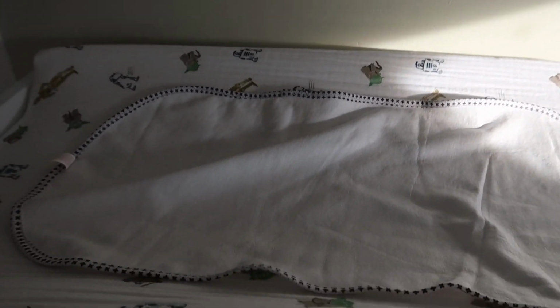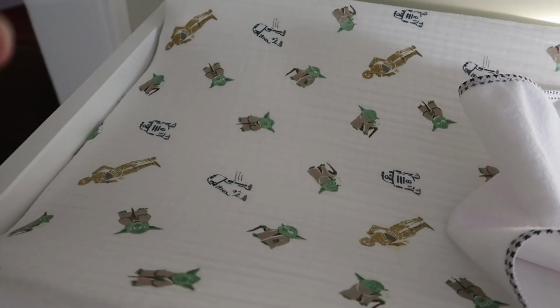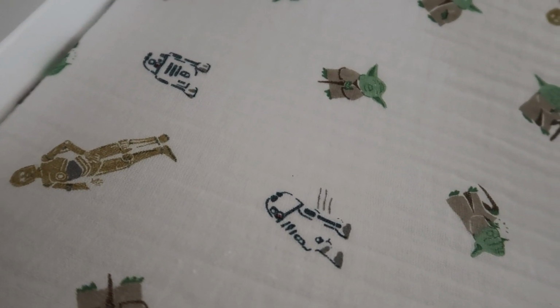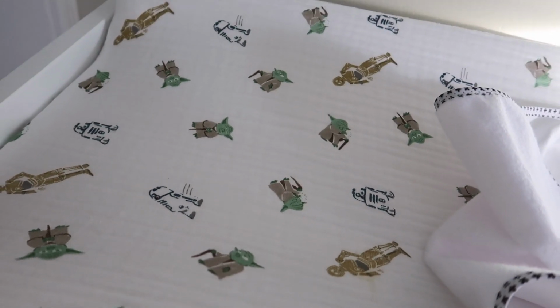And then this changing pad and sheet comes from Pottery Barn Kids, and it is so cute. Oh my god, you guys, their Star Wars collection is the cutest thing and is what really inspired me for this room.